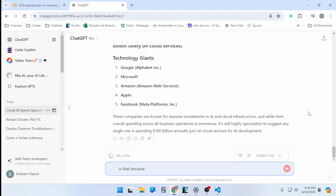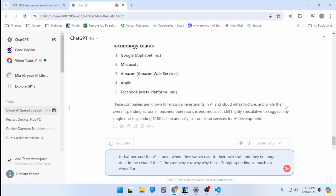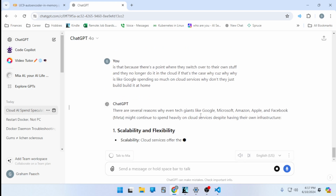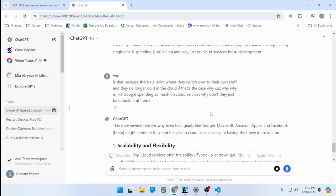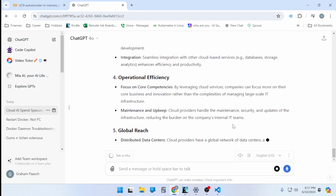Is that because there's a point where they switch over to their own stuff and they no longer do it in the cloud? If that's the case, why? Because why is Google spending so much on cloud services? Why don't they just build it at home? There are several reasons why even tech giants like Google, Microsoft, Amazon, Apple, and Facebook, Meta, might continue to spend heavily on cloud services despite having their own infrastructure. 1.